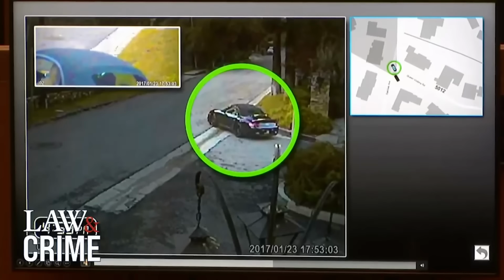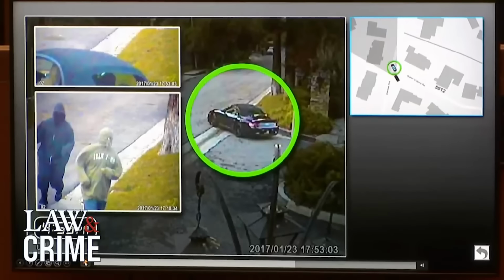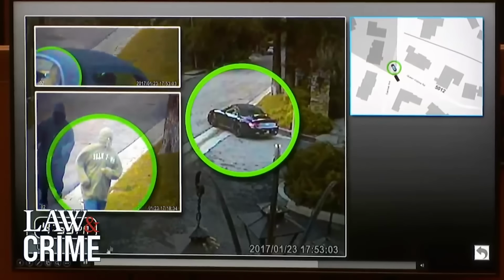This cutout of that is just to illustrate that there are two persons in the vehicle, and the one driving is wearing the green shirt, and the passenger is in a dark colored hoodie. And based on the DNA evidence in this case, you know, obviously, that Baker's DNA was found in the driver's compartment as well as on the steering wheel. Correct.